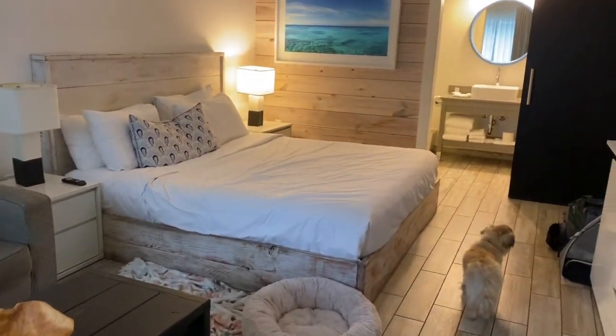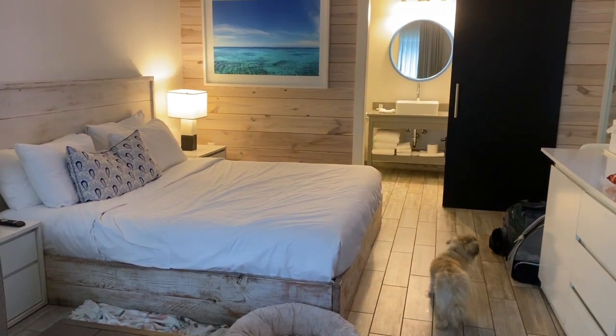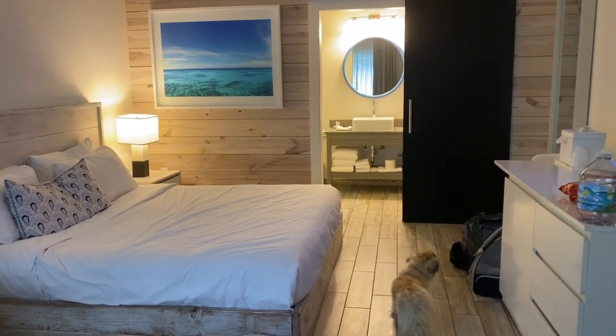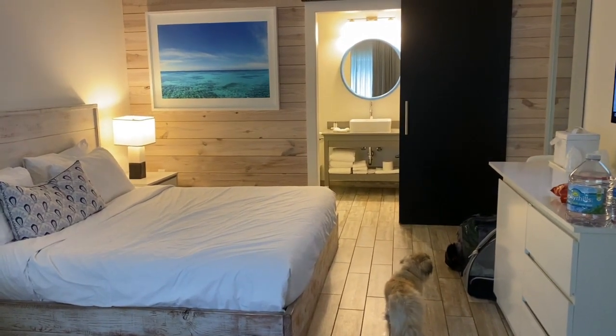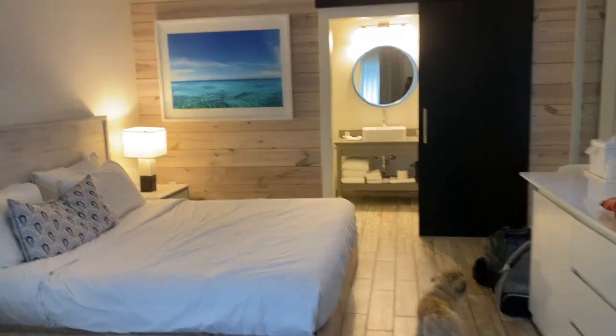Okay, so here's a little tour of our adorable hotel. We're staying at the Gates Hotel, and it is right across from the water, and it's pet friendly. They are the sister company to one next door called 24th Street, I think. And it's really pretty too, but this one is really nice.